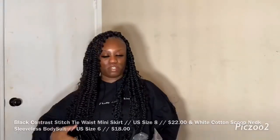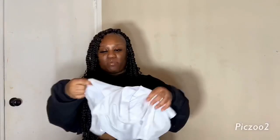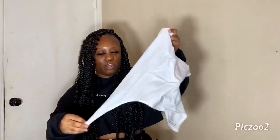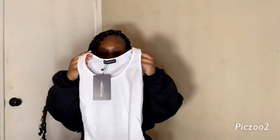This is not a set, but this is how I plan to wear it. This is a skirt and a bodysuit. I have never bought a bodysuit from Prettylittlething before, so hopefully it's pretty good, honestly. In this haul I did order 2 or 3 of them from Prettylittlething, and to my knowledge, all the bodysuits have the button-up strap, y'all know what I'm talking about, so it's easier for you to use the restroom. But it's just like a regular bodysuit.